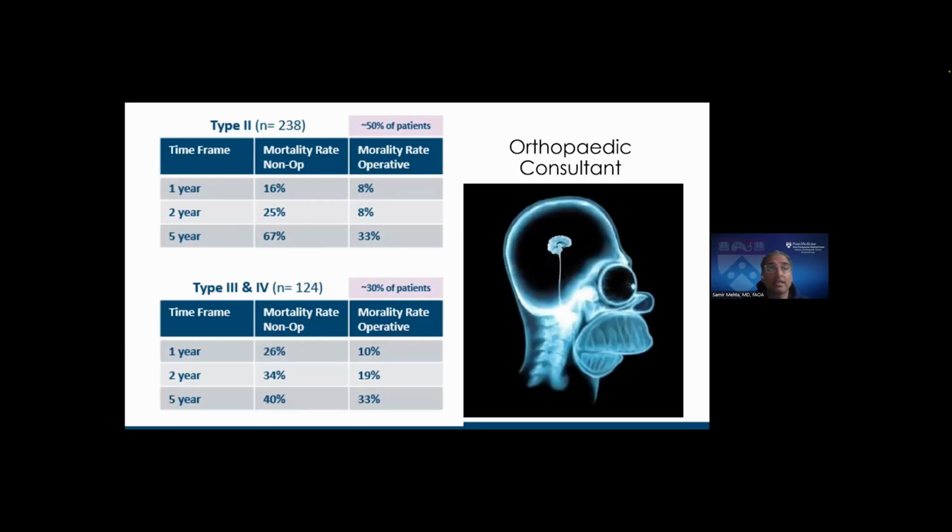As we key in on that data, you'll see that the mortality rate for non-operative treatment of type 2s is significantly different than the mortality rate if you operatively treat these same injuries. Similarly, with the type 3 and type 4, which you can clump together because they are unstable. The type 2s may or may not be unstable, and it's controversial, but type 3 and type 4s are unstable. The difference in mortality of operatively treated versus non-operatively treated pelvic rings in this frail patient population is clear based on this data.